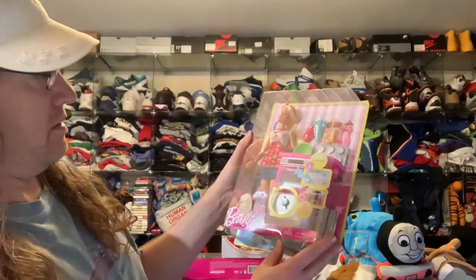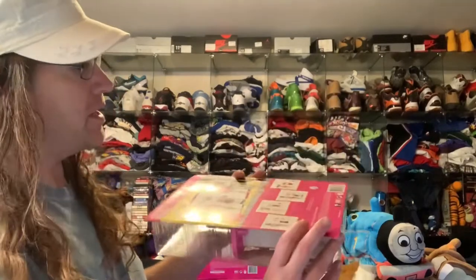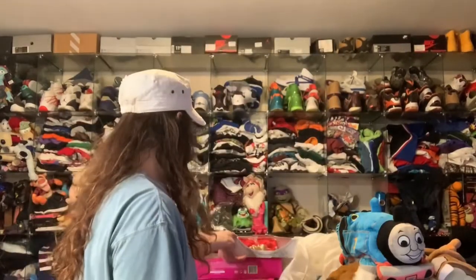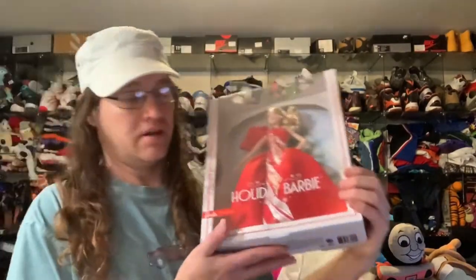All right. Baker Barbie, maybe? Baker Barbie. Biggity bam. Sold $20. $41. $18. So I'll probably put it up for about $22. Twish. Another $2. God, I love going to thrift stores. Man.